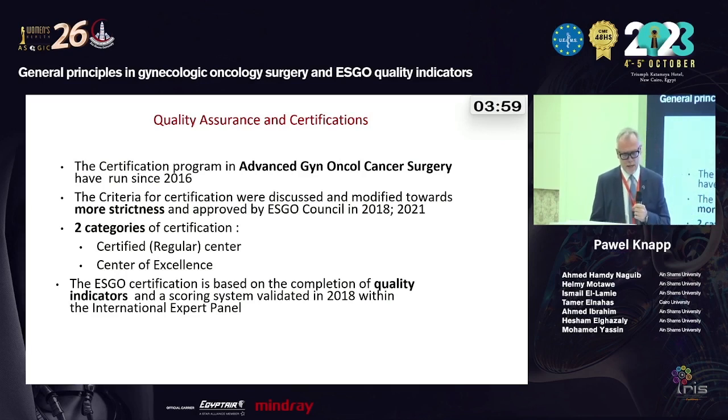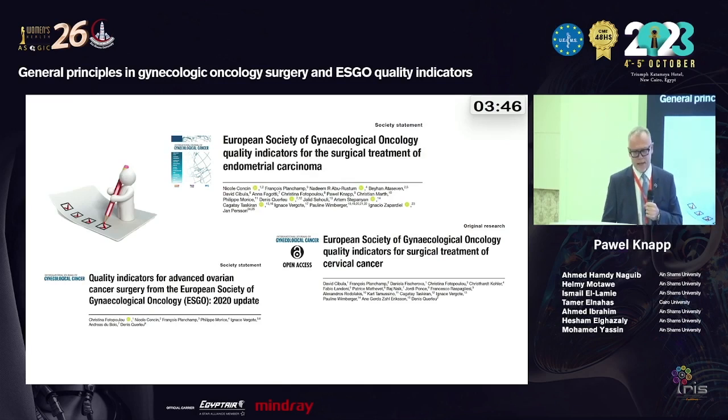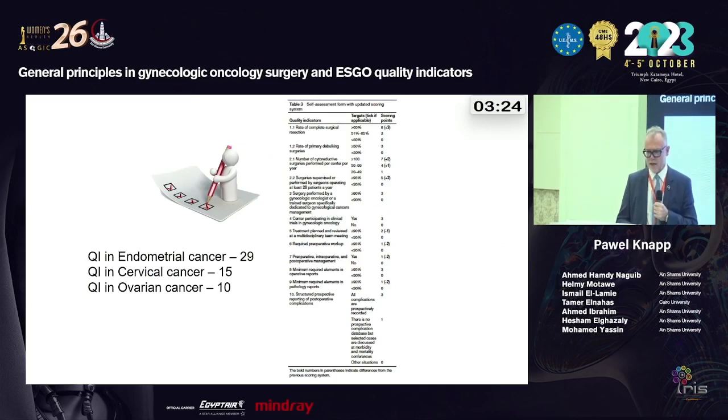There are two categories of certification: certified regular center and certified center of excellence. There are some quality indicators described in 3 very important papers, which are now under construction. The last, about cervical cancer indicators, will be updated by David Cibula, and I think in the next days we will see new updates. This is one of the self-assessment forms with an updated scoring system for ovarian cancer. As you can see, there are very precise quality indicators in endometrial cancer, with 29 questions, so there are really a lot, and they are very important points which you have to address at the end of the day after filling out this self-assessment form.